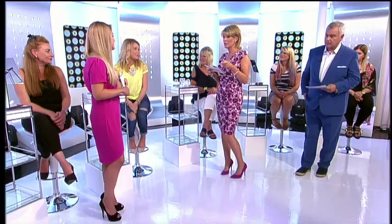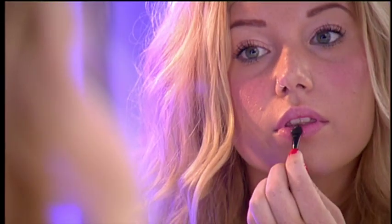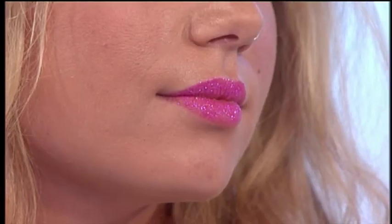OK. So we've got some shots of you putting it on earlier. So this is the first layer, the gloss that goes on. And then you stick the glitter on and just pat it. Did it stick very easily? It does stick really easily, yes. And then you just keep doing layers to however glittery you want it.